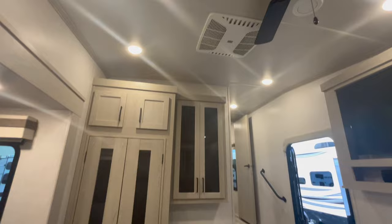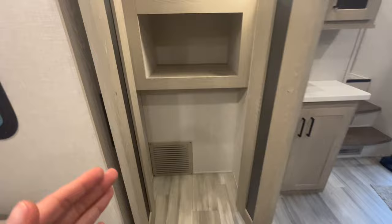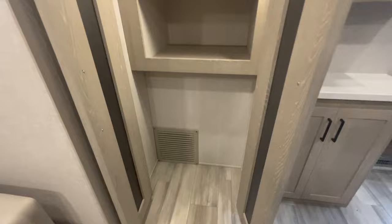15K AC up top there. You've got a ton of storage here. It looks like you've got a full pantry. All right. I hate how they do this. I hate how it looks like the whole thing has shelves and it's only two shelves on top. But these shelves are super deep. Okay, and you're gonna have some space where you can put maybe baskets or things from the Container Store and make use of that space yourself.